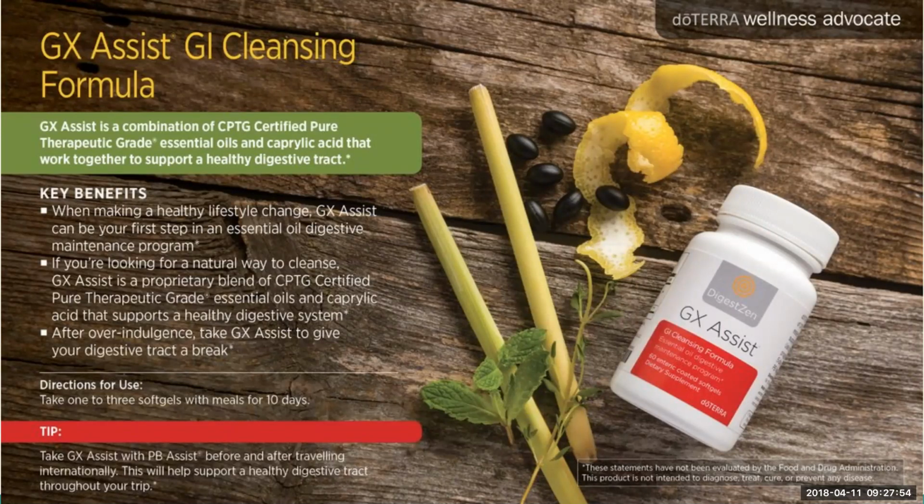I know it has, well, I'm going to have to look that one up real quick to tell you what's in it. Oregano. I want to say clove. I really thought they were listed. Anyhow, this is a really great way to kick whatever might be going on in your body out. It has oregano, melaleuca, lemon, lemongrass, peppermint, and thyme. So some really powerful essential oils.